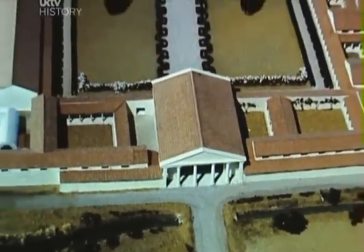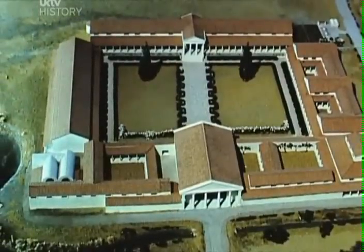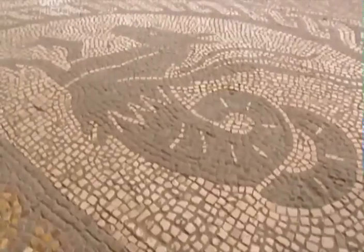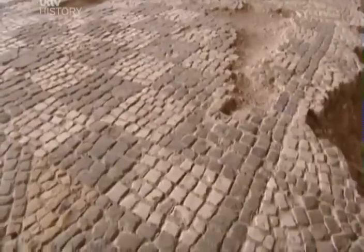Mosaics were the standard floor covering for the wealthy. At Fishbourne Palace, one of the most sumptuous residences in Europe, there was room after room of them, each with a different pattern, and some laid one on top of the other, like covering old lino with new.